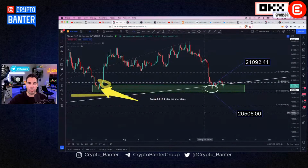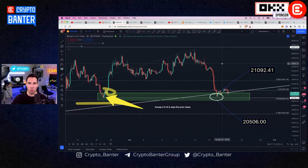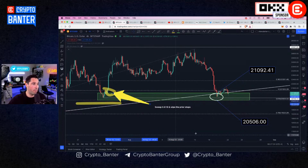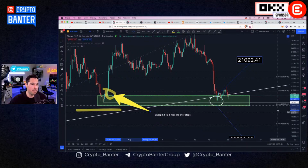Big players in the market. When I say they, I'm talking about hedge funds and things like that, guys that are placing these mega orders and they need those orders to get fulfilled. They're going to be searching for the liquidity in this zone. And that's kind of the idea that I have over here, a sweep of the lows. It also happens to come in line with the fib retracement level, which is the 0.618. Your golden ratio is at 20,500.